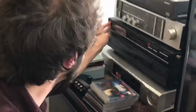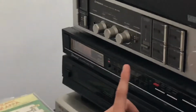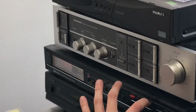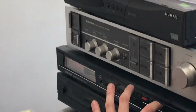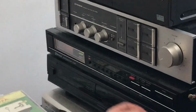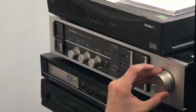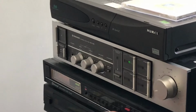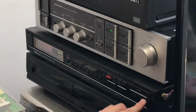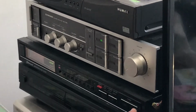Under that, we have a Sherwood AM/FM stereo tuner. Now, I haven't actually checked the AM performance of this compared to the AWA AM3 that I showed off in a previous video. I don't think that it is as good. The problem with the AM, I don't think that it's actually patched in here. Let's just see if it is. Oh, it is. But one of the issues with AM reception on here is that it's incredibly noisy. I suspect that's just because it's in a bad spot.